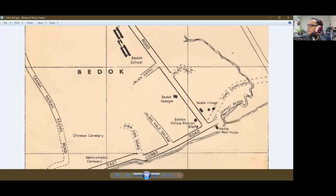So your house is around here? Is it one of the rectangles? No. I think those are just representative of the entire Bedok Village. The house is on the lower part behind the Bedok Rest House. All right, somewhere here. That's why it's near the sea. Okay. So the house is not part of Bedok Village? I think it's all part of the Bedok Village. Okay. One whole big area, they just give it a name.